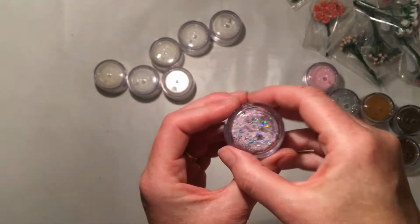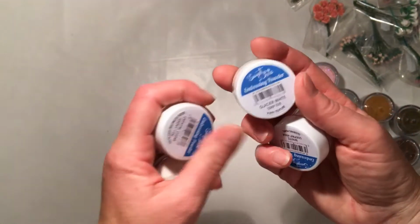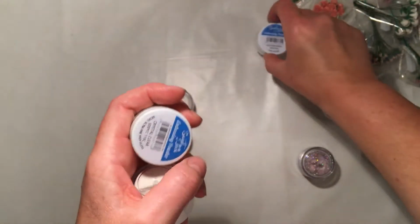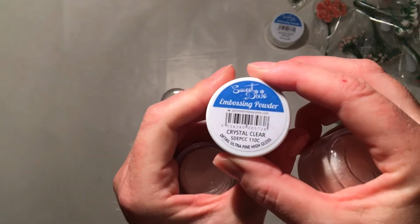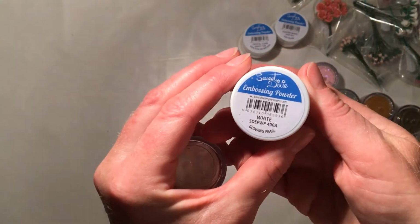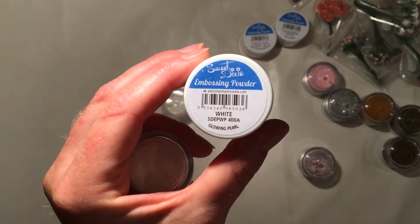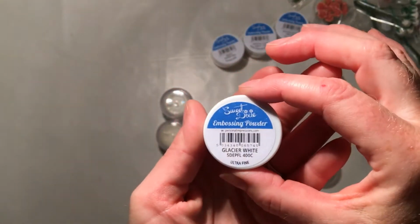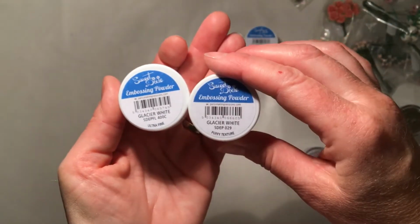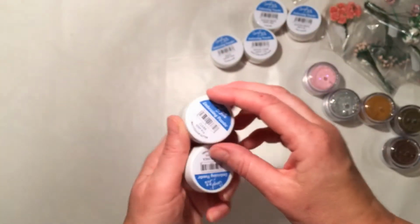of sparkle in there. And these all look the same, but this is glacier white fluffy texture. This is crystal clear detail ultra fine high gloss. Then I got a white glowing pearl. Hope I'm still in focus there. Then I got the glacier white ultra fine. Oh, so this glacier white fluffy puffy texture, so I wonder how puffy that's gonna be.